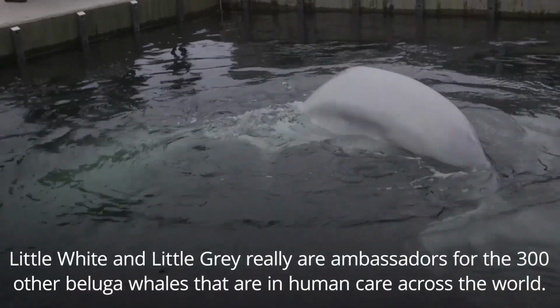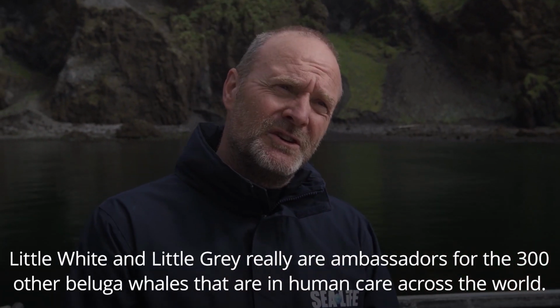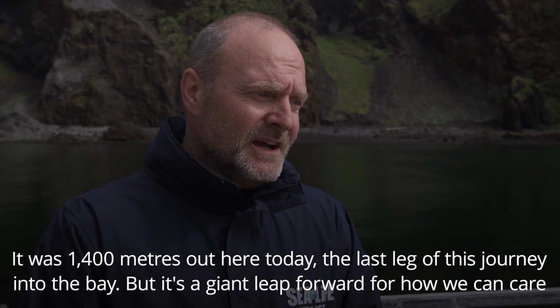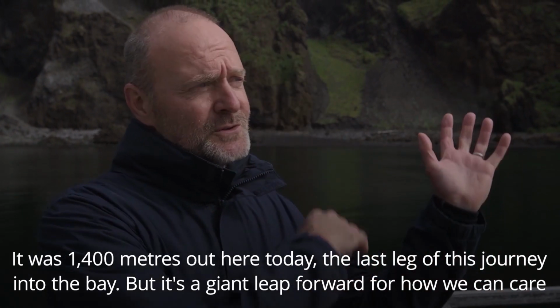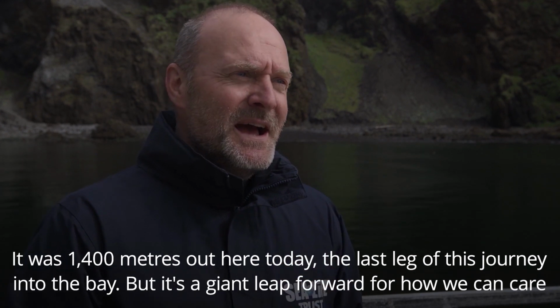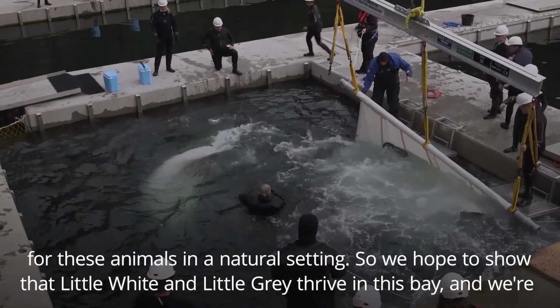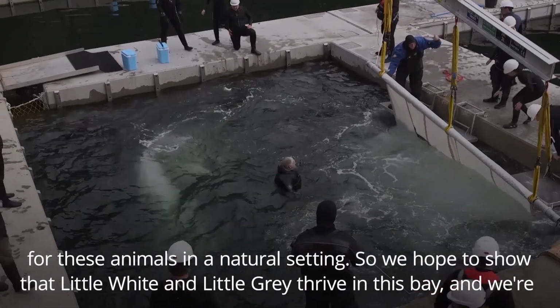Little White and Little Grey really are ambassadors for the 300 other beluga whales that are in human care across the world. It was 1,400 metres out here today, the last leg of this journey into the bay. But it's a giant leap forward for how we can care for these animals in a natural setting.